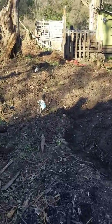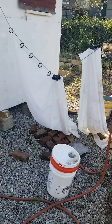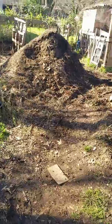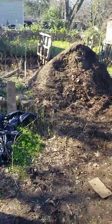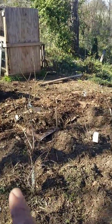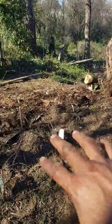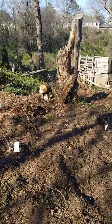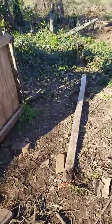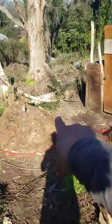So I got 1, 2, 3, 4 trees planted, 2 beds, another 2 trees planted, 2 beds, another 2 trees planted, 2 beds. Even the ones I didn't plant, I'm counting though. 1, 2, 3 trees planted, bushes in this bed, and then in the back here I planted another. And this is gonna be the walkway. I planted another on another mound here, pear tree, apple tree.